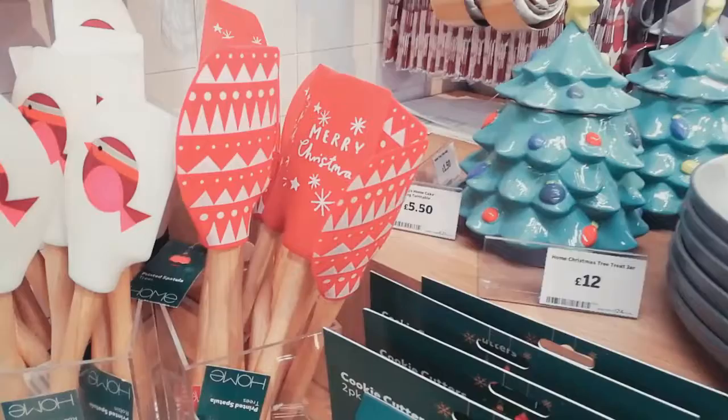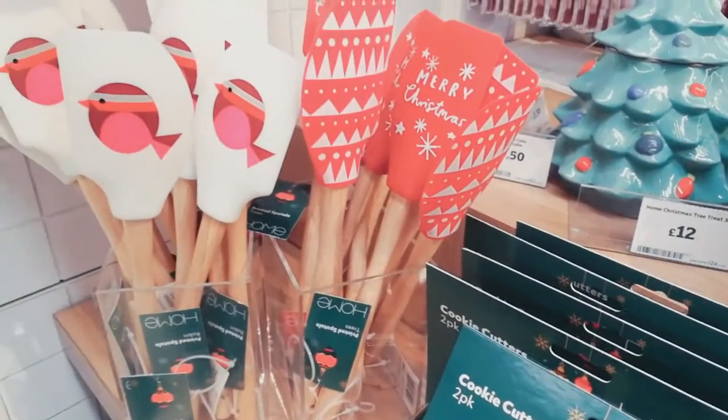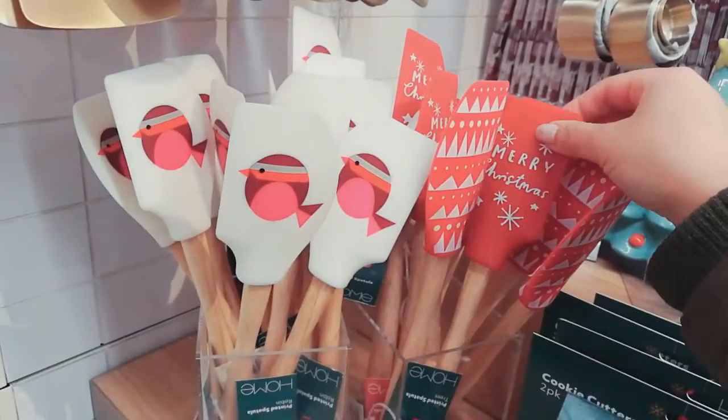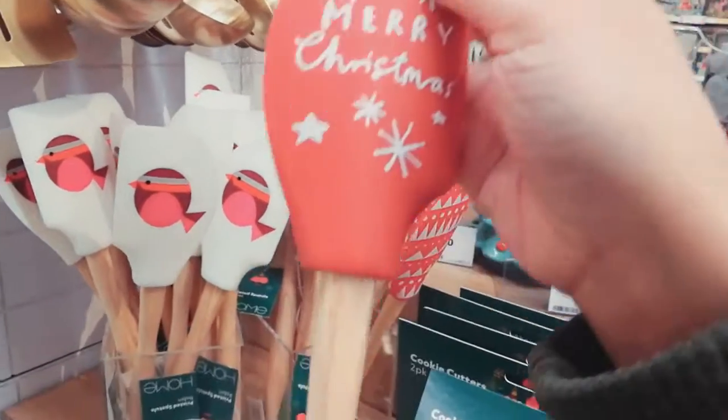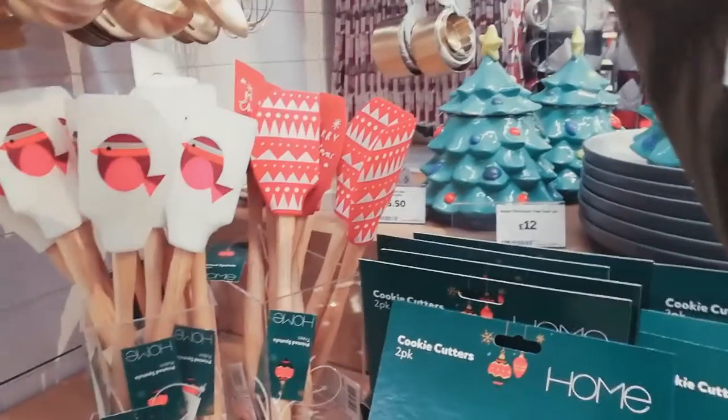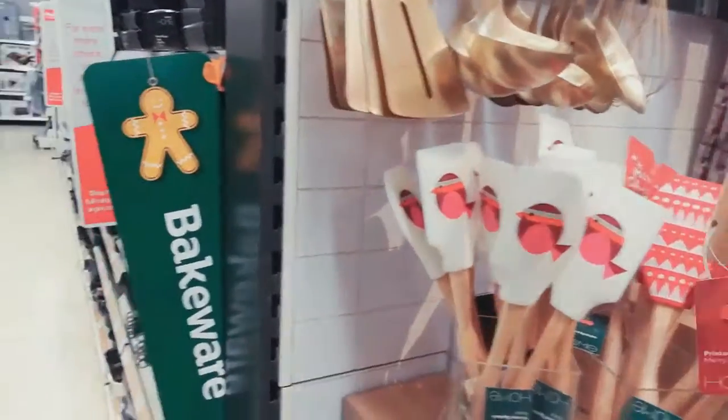I really like these, by the way, these spatula things, Christmas-themed ones, and you get the Norwegian sort of looking ones with the traditional red and white, which I love. I love bringing out the red this time of year. It's very warming.